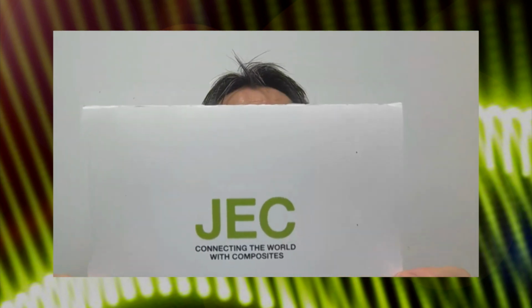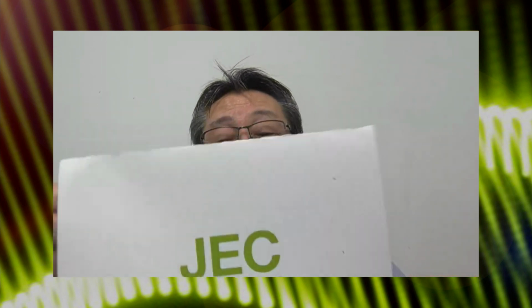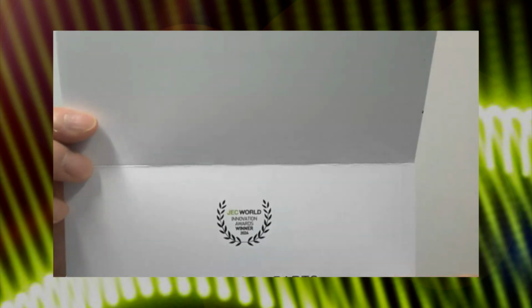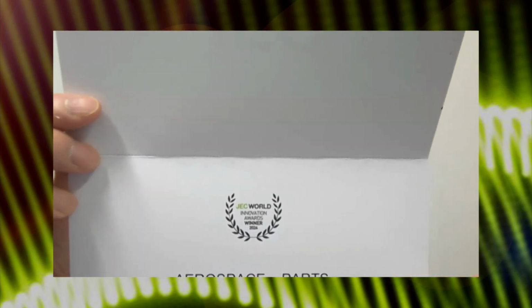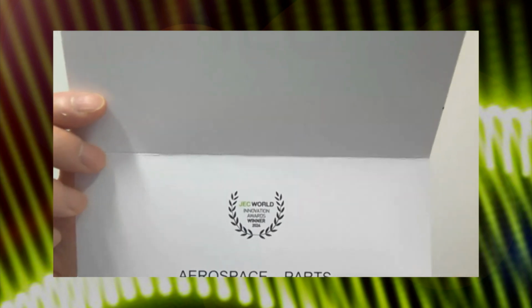Okay, the winner of the Aerospace Parts category is ATG Europe, Netherlands, with the innovative CFRP Lattice satellite central tube.